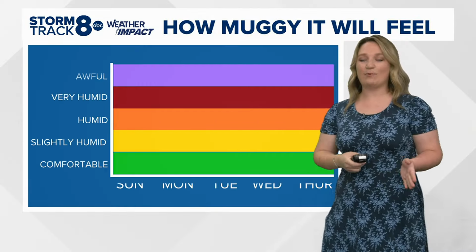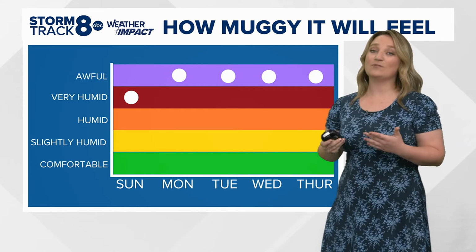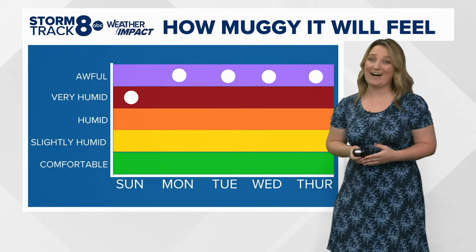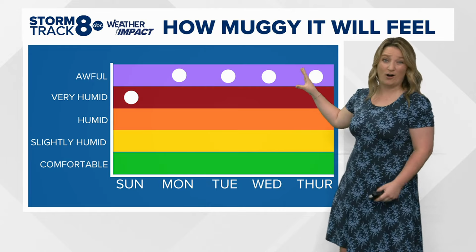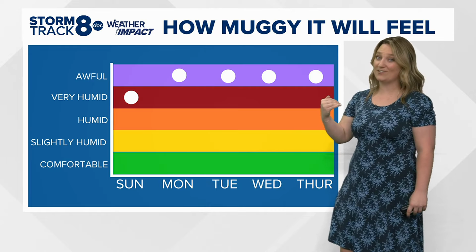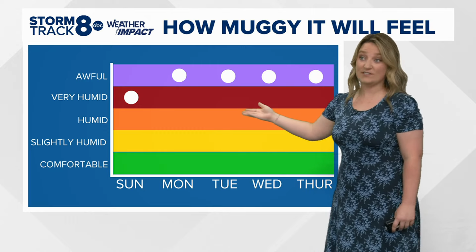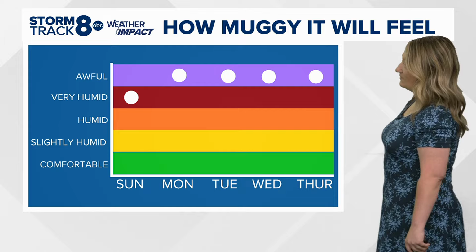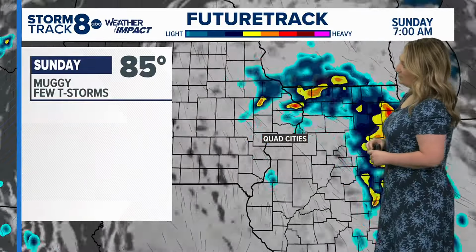And of course, when we're looking at the dew point tracker and how muggy it's going to feel, those dew points are looking like they're going to get pretty high, well into the 70s. So that's putting it into that category of that awful range, meaning it's going to feel very humid. It's kind of that air you can wear, and it's going to stay with us through the majority of the upcoming week.